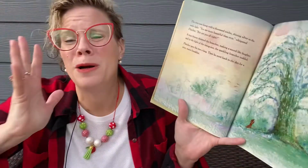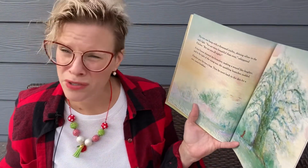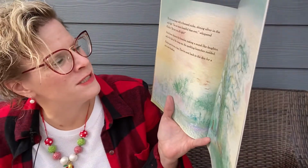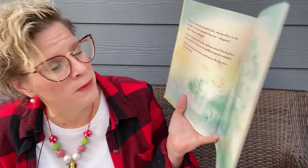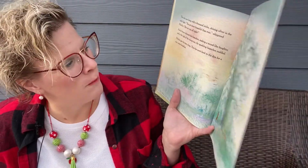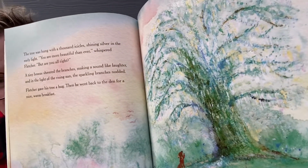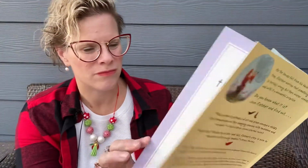"You are more beautiful than ever," whispered Fletcher. "But are you all right?" A tiny breeze shivered the branches, making a sound like laughter, and in the light of the rising sun, the sparkling branches nodded. Fletcher gave his tree a hug. He went back to his den for a nice, warm breakfast. Look at the glitter. This book even has glitter as I touch it.